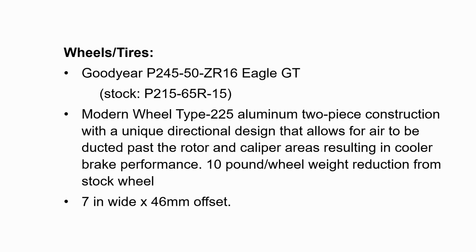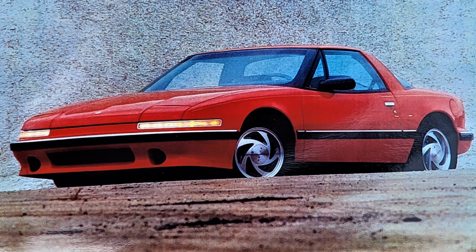We worked with an aftermarket wheel company called Modern Wheel, and they developed, in conjunction with our development, a two-piece construction with a unique directional design that funneled air inside to the brakes. It also had a 10-pound weight reduction, and this is what I mean here. You see this right here? These are directional. In other words, you couldn't put these on the other side. They have to stay on here because these would actually scallop the air. It would suck the air onto the calipers there, and it really worked good for cooling off the brakes.